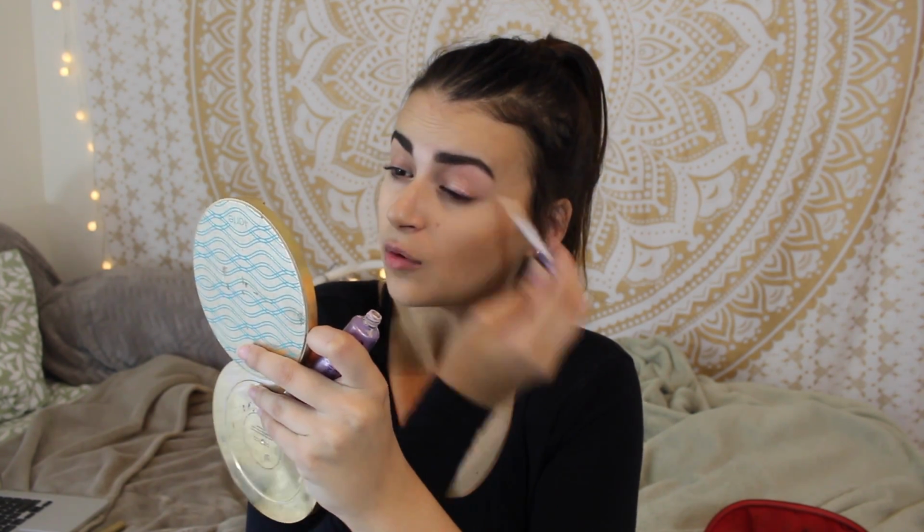I'm OCD. Next is the part that literally drives me insane, which is eyeshadow. I use Urban Decay primer because this is the primer that everyone and their mother uses. Mine is filthy, so you know. Then just go to town. A little bit, and then a little bit, and then I just dab it with my finger, honestly.